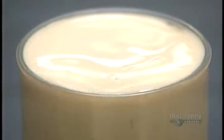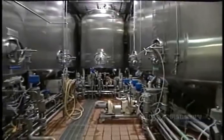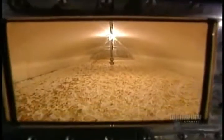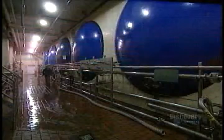This foam indicates that fermentation has begun, and sugars will now transform into alcohol. Each fermentation tank is computer-controlled to maintain a specific temperature. During fermentation, chemical reactions create the scum that we see.